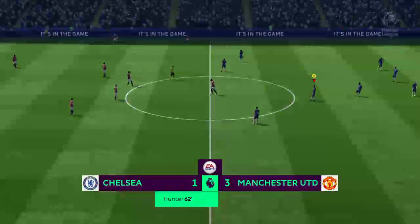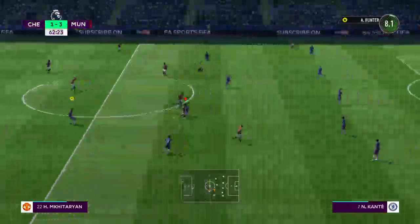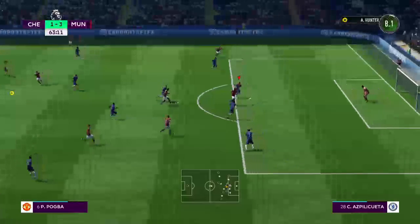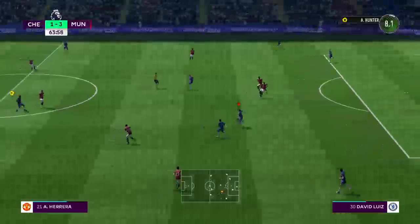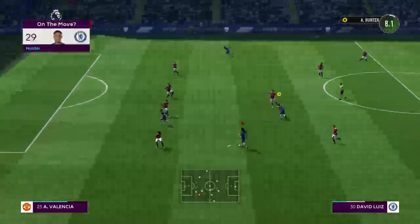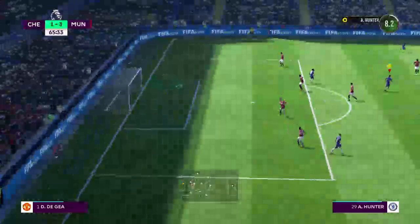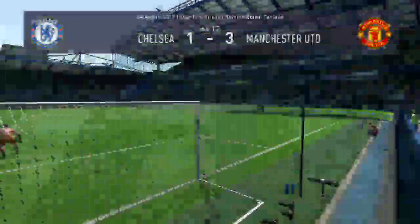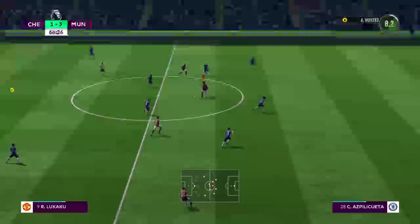3-1 the scoreline as we restart the game. And Herrera. Henrik Mkhitaryan. A attack building for Manchester United. Lukaku. Well, it's hard to watch Alex Hunter without thinking about this potential move to Real Madrid and the motives behind it. And now the shot! And that shot, he's in again. Not this time, not a second goal. The goalkeeper sorted that. Yeah, well played the keeper there because he was second favourite, and he did well to stop that.